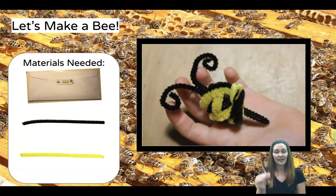Inside your envelope, you should have 2 pipe cleaners. Now, they may not be black and yellow. In fact, I'm not certain I gave black and yellow to anybody. Perhaps if you got it, then you are one. It's unbelievable because that was pretty lucky. You should have some sort of dark color and a bright color, I believe I gave you.